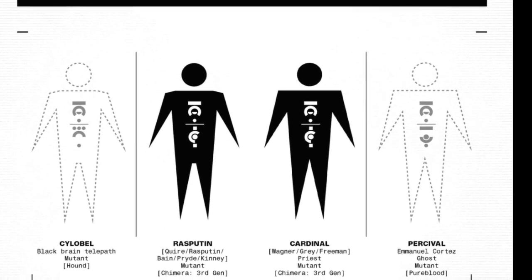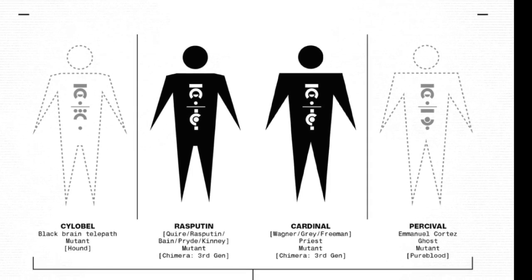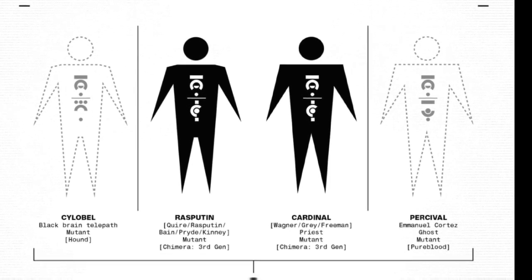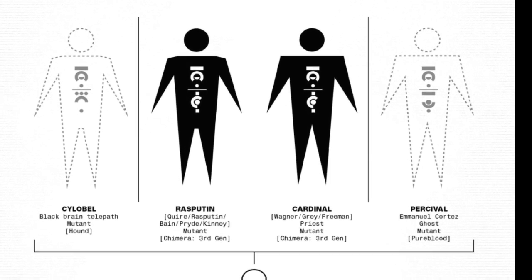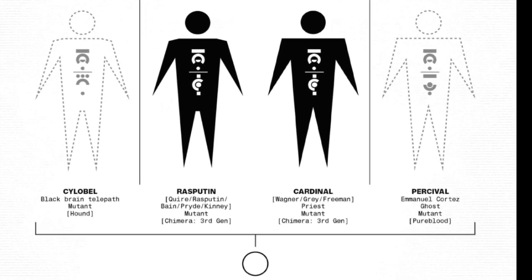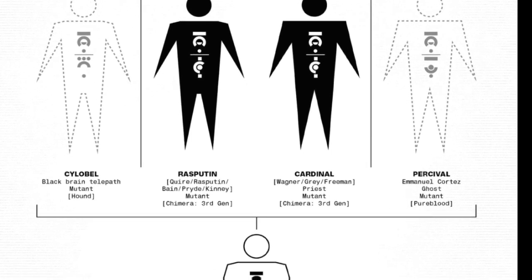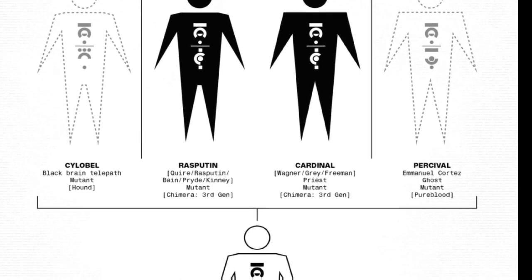So on the next page, we have two that didn't make it. That was Scylla Bell. She was the Hound that we met in Power of X number 1. And Percival, who said one line and pretty much bit the bullet. He was actually an original pureblood mutant. He had ghost mutant powers, and he was the reason they were able to get in and out of places undetected. So he was a big loss.